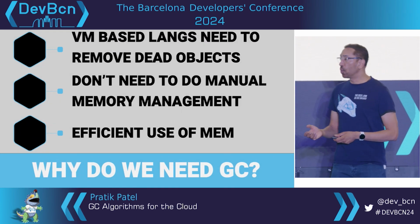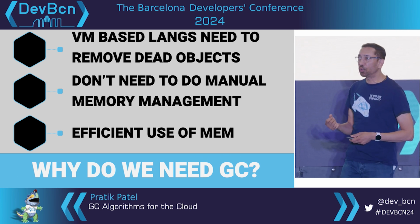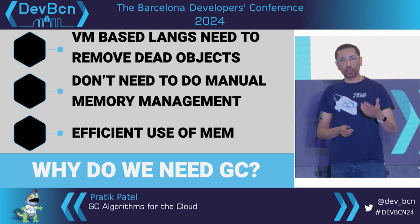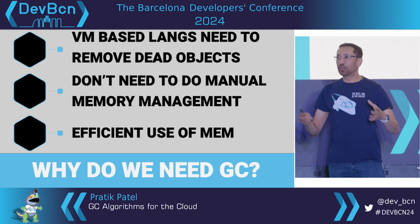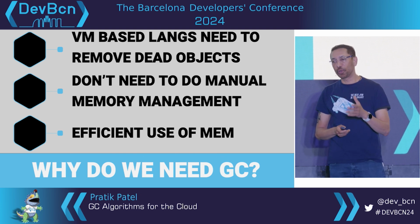Okay, so why do we need a garbage collector? So Java is a VM-based language, or a virtual machine-based language. There are other languages also based on VMs. For example, C# is one of those, Python, as well as JavaScript, right? So Java and JavaScript are the same language because the first 4 letters are the same, right? I'm just joking, of course.